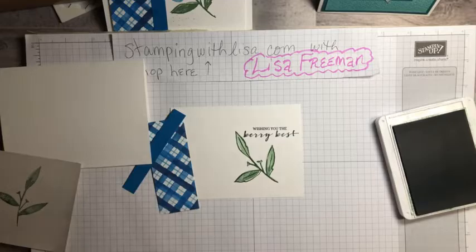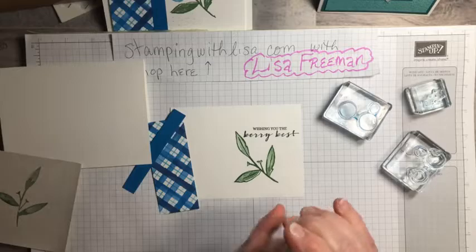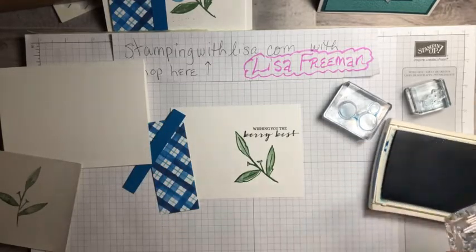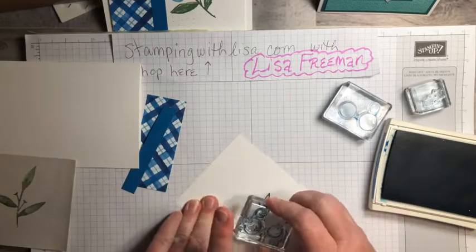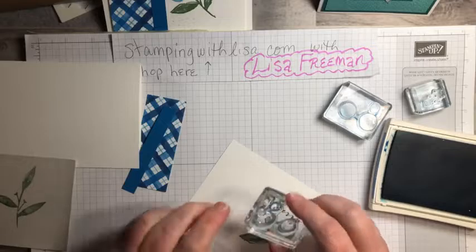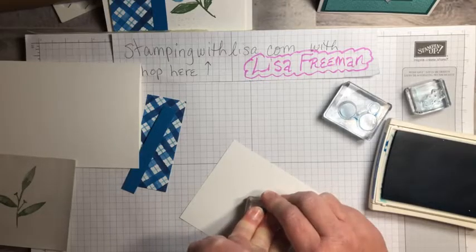All right, then we're going to do our blueberries, and we're going to do those in Pacific Point. I never use this pad ever. This is like the first time I've used it probably in at least a year. All right, so we're going to do the outside first of the blueberries. And you just want to line them up. The two bigger ones you want to line up with these two little stems. So I'm going to pull it towards me just a little bit because it's hard to see from this side. And then this little one's going to go right next to that leaf. So hopefully I can get this straight without getting my head right in the front of the camera.